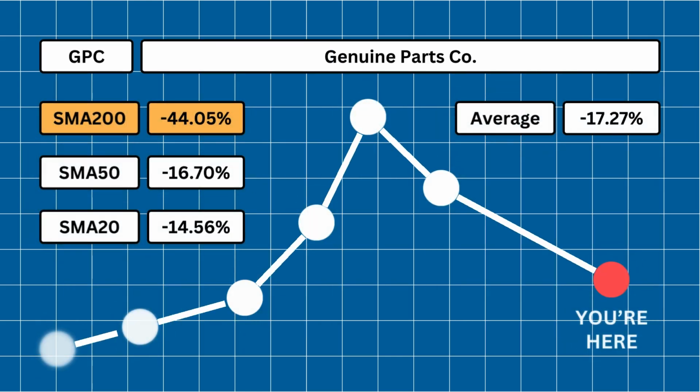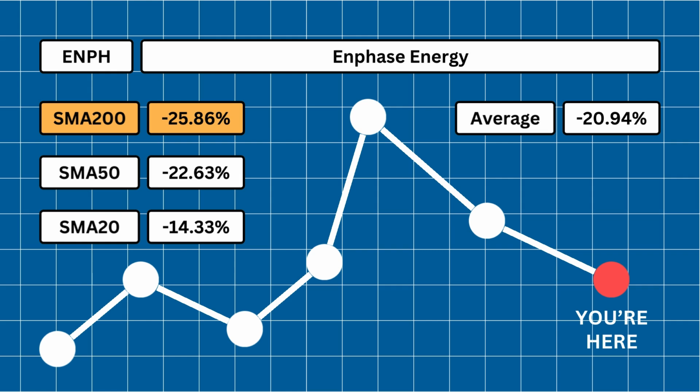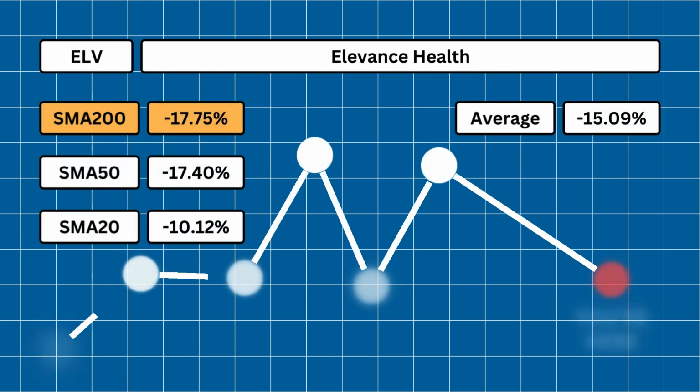There are a few metrics I use, but one of the most important ones is the SMA 200. It shows me whether the stock is trading lower than its 200-day average stock price. For long-term investors, that's a sign a stock is super cheap, and that's where you find bargains when the price is low.